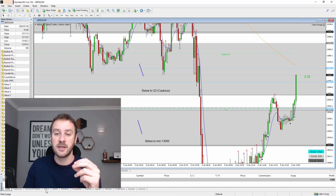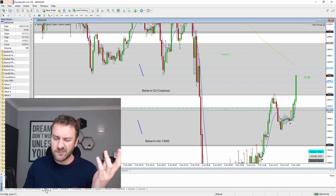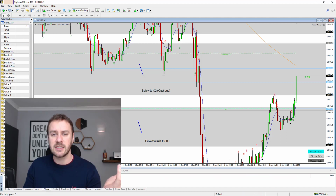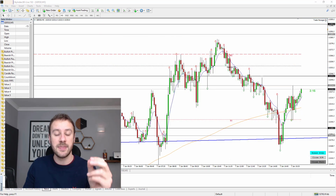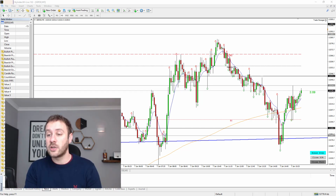So as you can see with that one, around about a 4-minute trade, £390. I was looking for it to close a little bit higher, but I just got nipped out of the position as it spiked back down again. So really good trade, really good way to start the year.